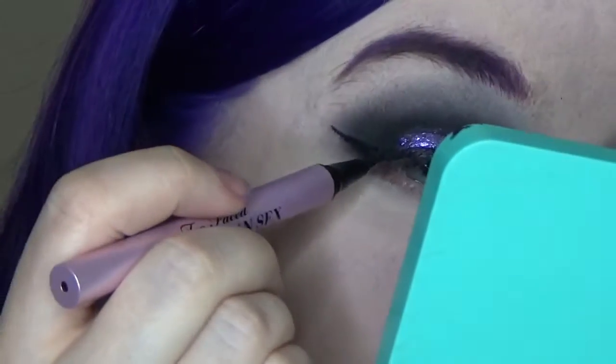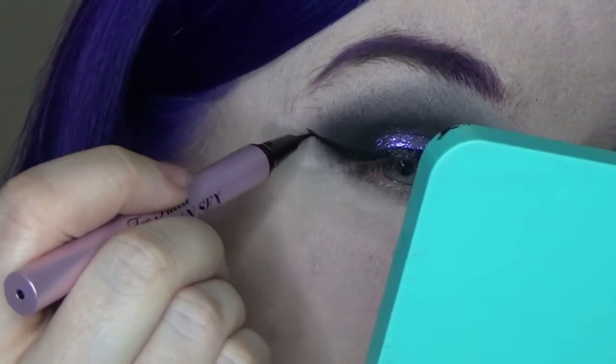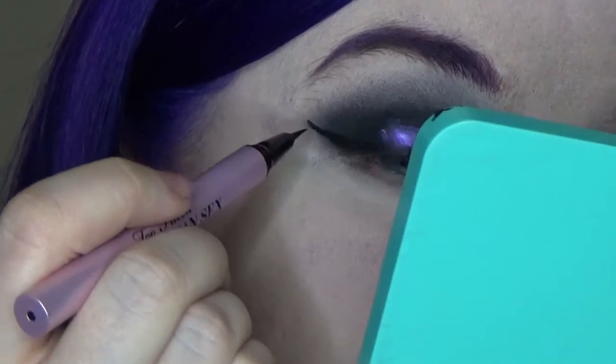Is this my old eyeliner I've grabbed by mistake? I think I've grabbed an old eyeliner by mistake. Where did you come from?